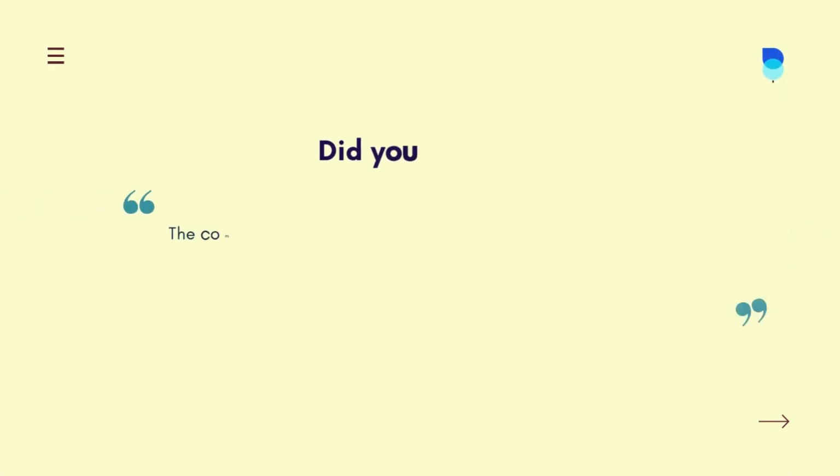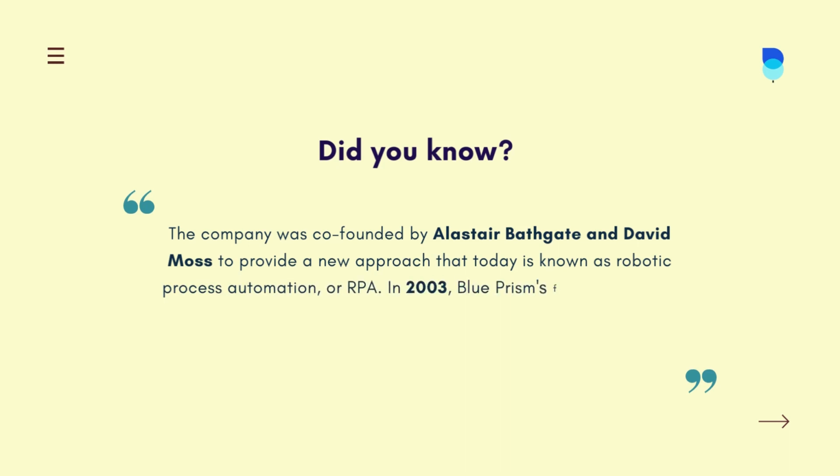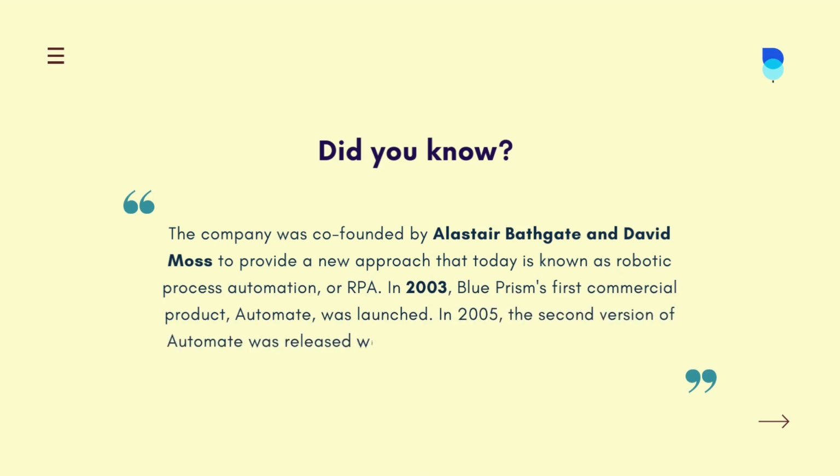Did you know? The company was co-founded by Alistair Bathgate and David Moss to provide a new approach that today is known as Robotic Process Automation, or RPA. In 2003, Blue Prism's first commercial product, Automate, was launched. In 2005, the second version of Automate was released with features for large-scale processing.